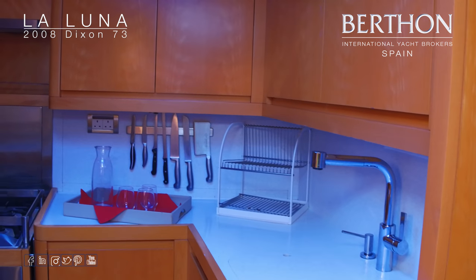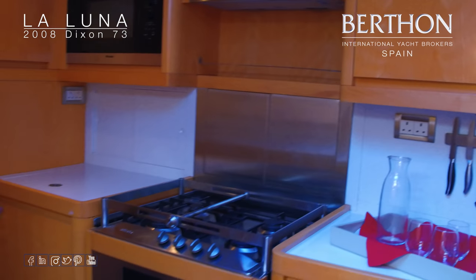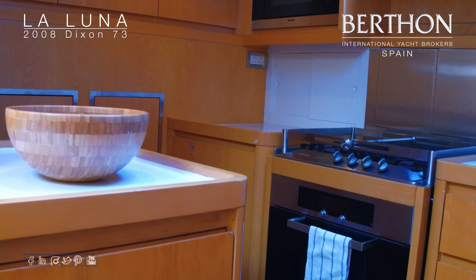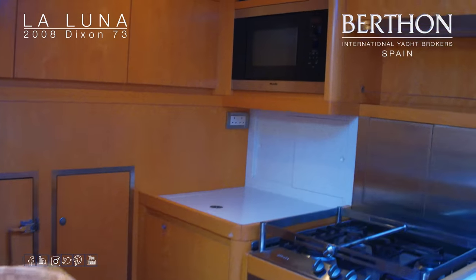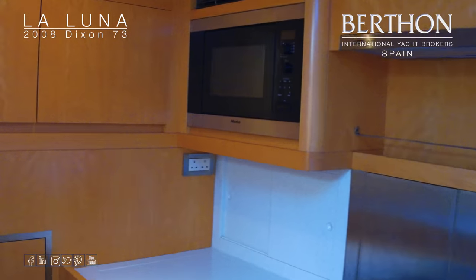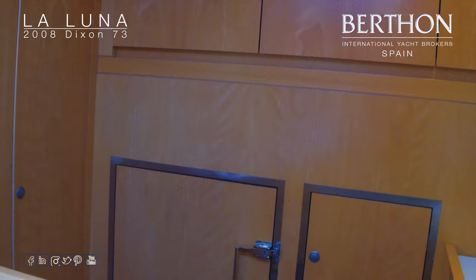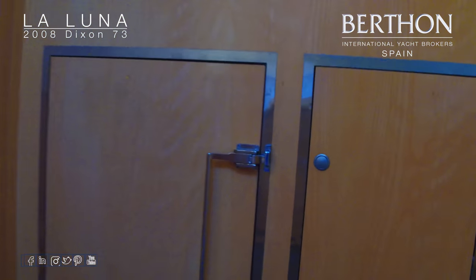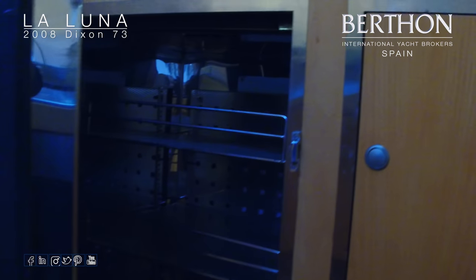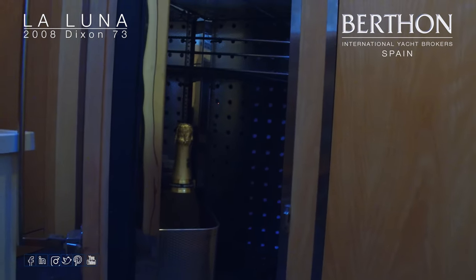Look at that. Huge storage, loads of space for all the gear for proper cooking. Microwave, massive refrigeration, and all moulded so it's really easy to work in a seaway. Does look very smart. Of course, the whole of this bulkhead is refrigeration, and Addy's just going to open the left-hand side just to let you see. Custom built, and there's even a bottle of champagne for the next owner.